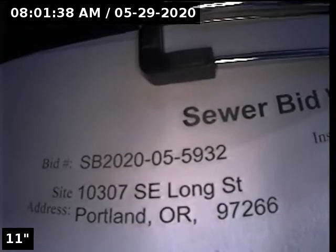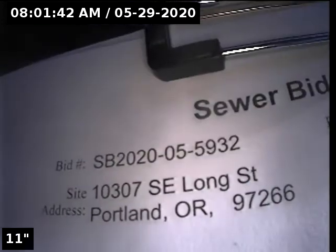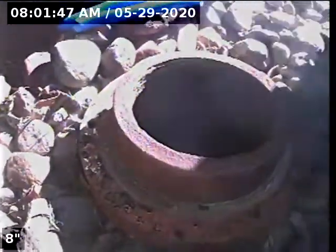This is Ryan with Alpha Environmental. We're at property address 10307 Southeast Long in Portland, here for a sewer bid. Point of access is a 3-inch cast iron cleanout located in the front yard.